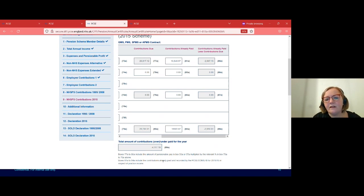Now, if instead of waiting for that to take its course, the practice is making a payment up front to NHS England's bank account based on the calculations that have been done through the accountant, the advisor, practice manager, whoever has done the calculations, then if they've opted to make this payment of 4,117.19 or a slightly different figure, whatever it is that they've paid, then the contributions already paid should include any values that have been paid upfront as an ad hoc payment. So if the practice has already made payment for this difference, then the contributions already paid should be entered and updated.